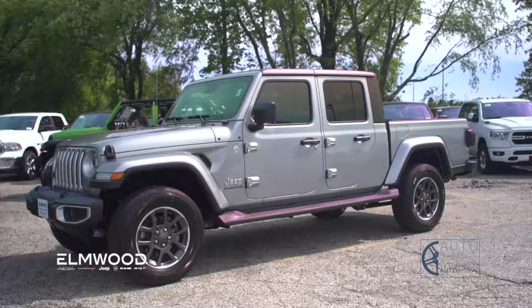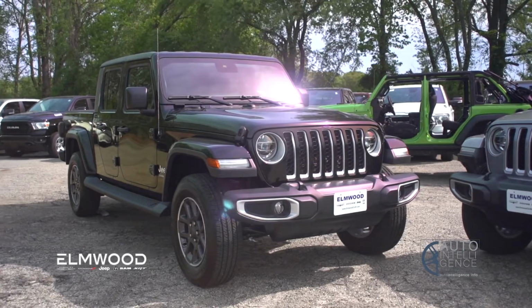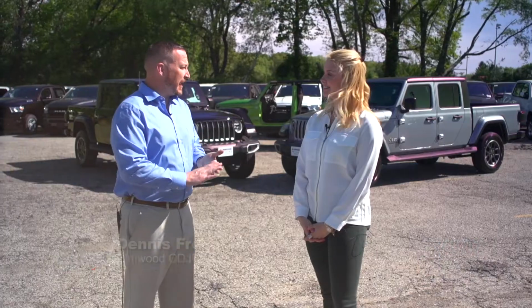Back this month at Elmwood Auto Group with General Manager Dennis Freeman, and after much anticipation, the 2020 Jeep Gladiator is finally here. Dennis, how excited are you? We're super excited, Chrissy. I'm excited, my sales reps are excited, our customers are excited.